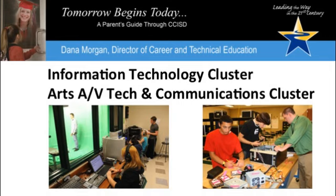Over to the left, you see a fellow standing there against a green screen, and then you see a couple of students working on computers. This is our audio-video program, where students learn about digital graphics, how to manipulate graphics, how to create animations. They're actually filming here, so it's a video production. You can see the camera up here in the center of the room. This is some of the equipment that the students are learning how to use and film in professional settings.